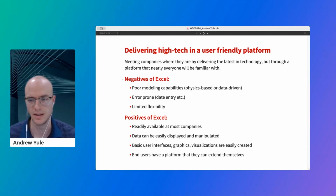So things like building advanced machine learning models are going to be relatively restrictive in something like Excel. It's error-prone, right? Data entry tends to be manual, and as easily as data can come into Excel, it can just as easily be messed up. And then just generally limited flexibility, right? It was designed for spreadsheet use and spreadsheet functionality, but it's been extended to support a whole other set of things which arguably aren't in its original design. And it reaches some limited flexibility when it hits some of those.